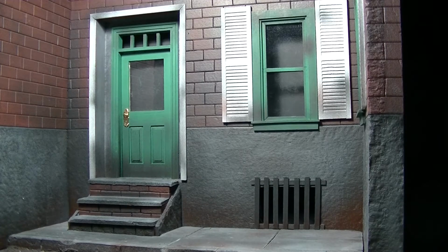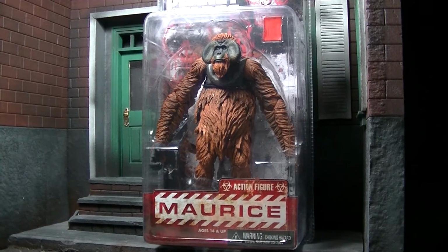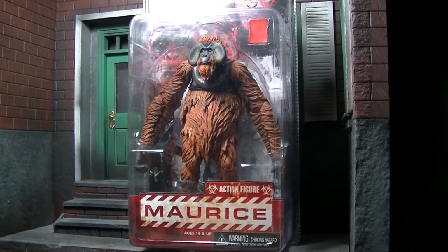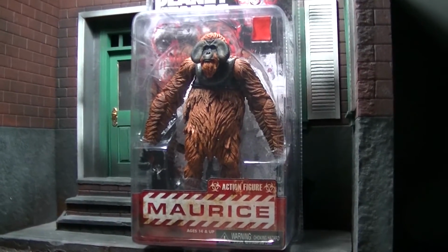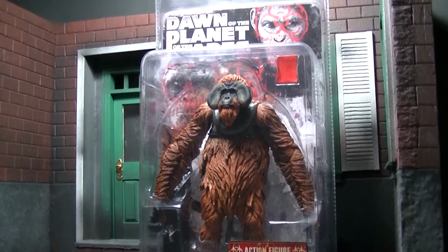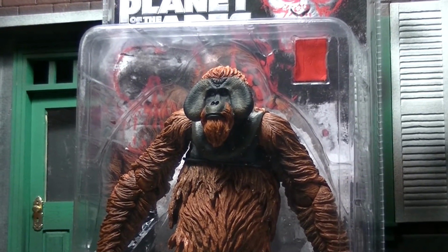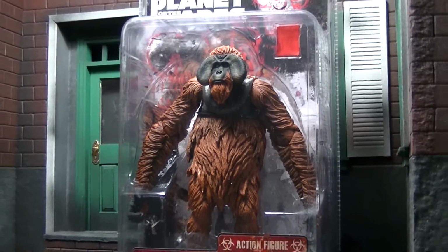And I also was able to grab Maurice from Planet of the Apes. Trying to get better light. So they were actually not at my local Toys R Us, but they were at the Toys R Us in Rhode Island on my way to Toy Vault, so I snatched that up. Snatched him up real quick.